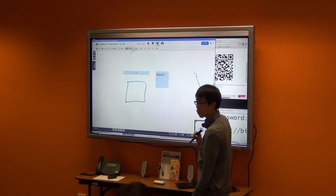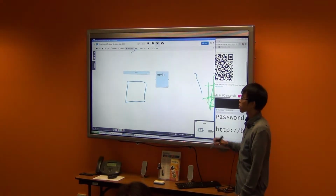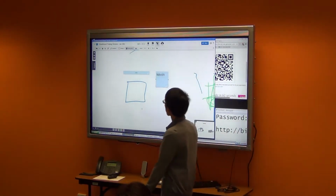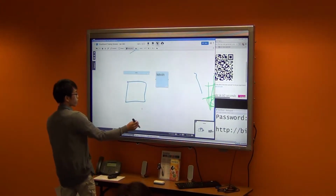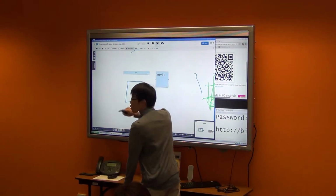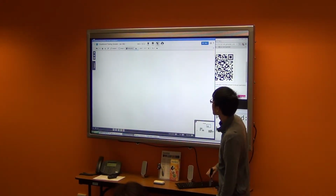So we have several people here. Why don't you guys just try the sticky notes, and just like what I did, put a sticky note on. Let me see. Okay. Let me create a section for the name.